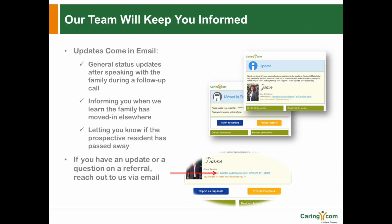If you have an update or if you have a question on the referral itself that was sent by the family advisors, reach out to their email. They will respond back to you that way. Whether they reach out and call the person or they email and send you what they find out, they will correspond with you that way. We like to keep you informed.